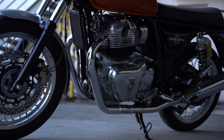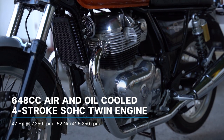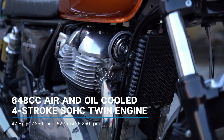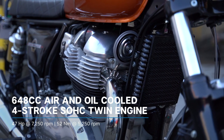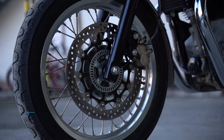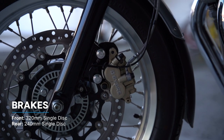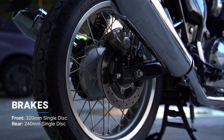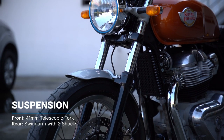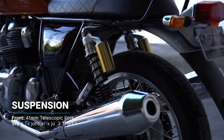The Interceptor 650 is powered by a 4-stroke 648cc air and oil-cooled single overhead cam parallel twin engine that punches out a modest 47 horsepower at 7,250 RPM and 52 Nm of torque at 5,250 RPM. Stopping power is provided by a 320mm disc up front and a 240mm disc at the rear, both with ABS. Keeping bumps at bay is a 41mm fork at the front and a twin coilover at the back.